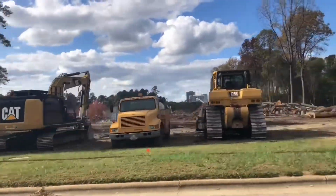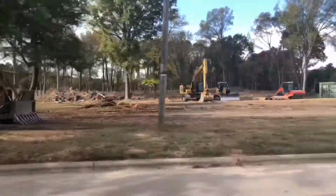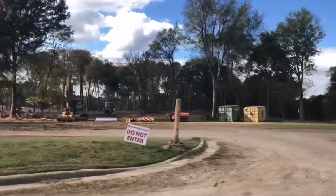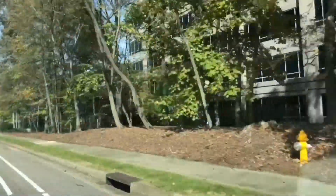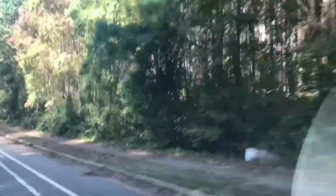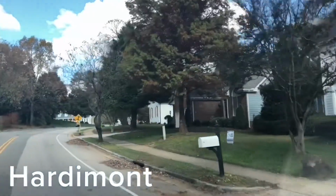So this is the DeWitt project here on the left that we're passing. It's going to be a $1+ billion project, and it's essentially going to be a city within a city, I'm told. And this land on the right, just after the credit union, that's going to be another high-end assisted living facility. And we're going to end our tour with the Woods of St Albans subdivision.